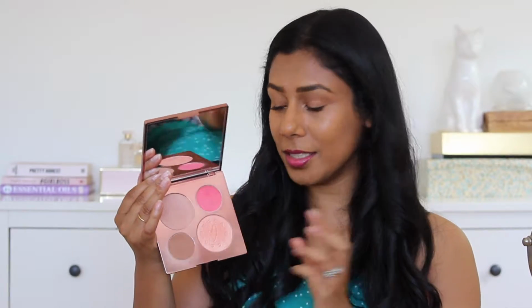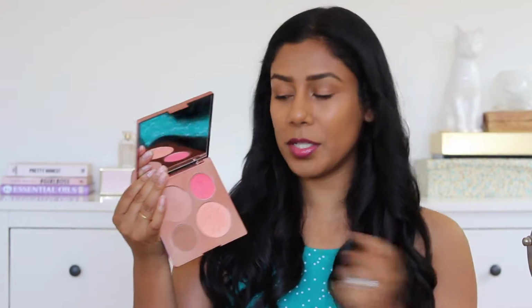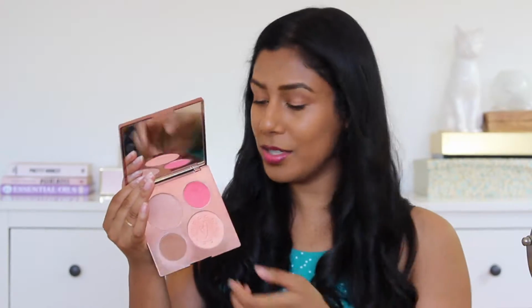This is really nice. It is very warm toned, which is why I like it. It's got that yellowy, orangey, peachy undertone to it, and it's really gorgeous and shimmery. And I find that often with highlighters, especially lighter ones like this, I can look a bit ashy if I go overboard on them. But with this one, it doesn't look ashy at all. Really love it. So I'm going to pop them on now and show you what it looks like on.